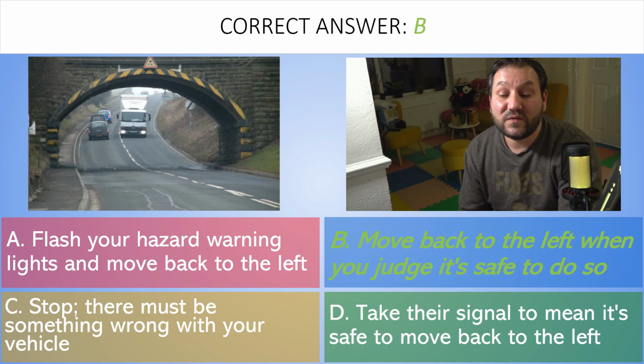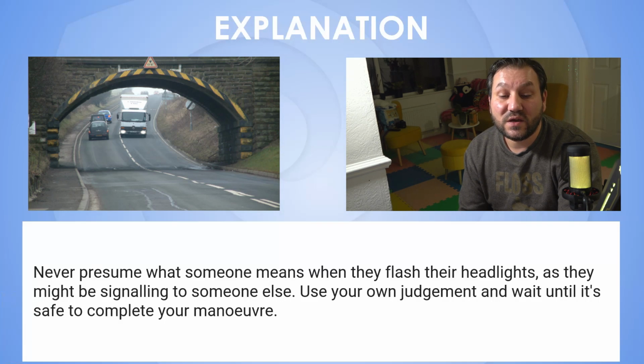Move back to the left when you judge it safe to do so. Explanation: never presume what someone means when they flash their headlights, as they might be signaling to someone else. Use your own judgment and wait until it's safe to complete your maneuver.